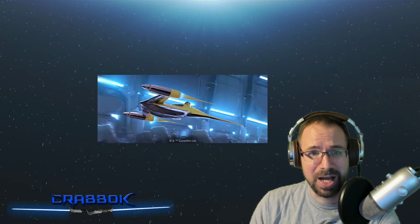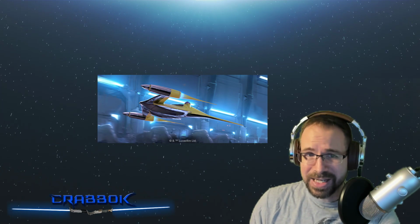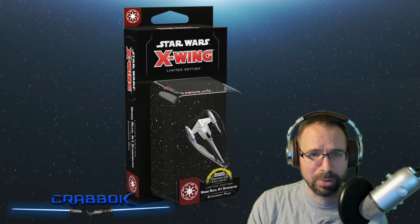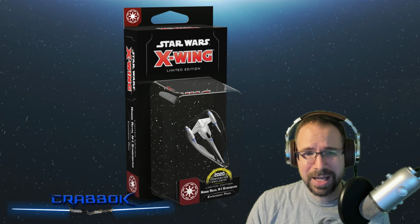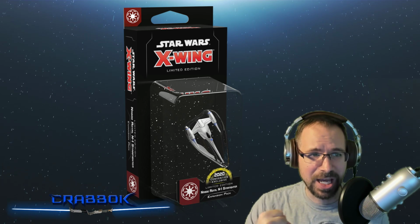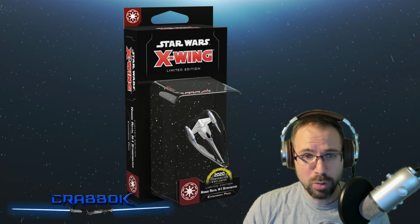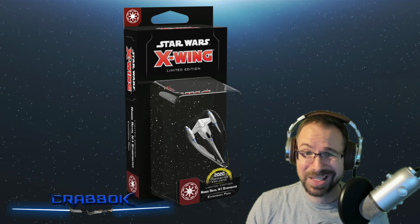So Adepticon is going to have an exclusive N-1 Starfighter, and it is going to be gorgeous. 2020 convention exclusive. You've got that silver paint job. It is absolutely beautiful. And you may be thinking, oh, Fantasy Flight is doing it again. Adepticon is from March 25th through March 29th. And if you're going to be there, you can pick one of these up. There will be very limited quantities, as there typically are.